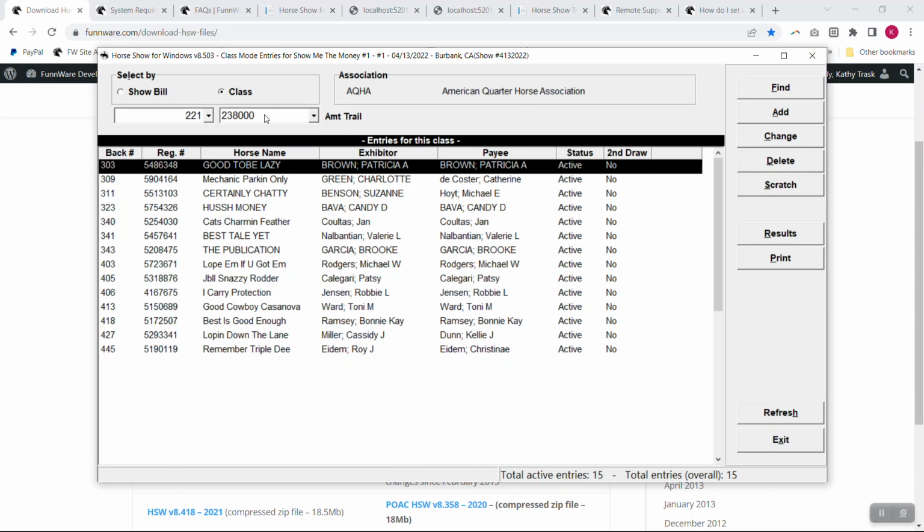Correct. So I have class 200 is my 13 and under class. Class 201 is my 14 to 18. I have to add the all age. I can't add the all age as class 201 because there already is a class with that number currently. So I'd have to add it as 999. Okay, so combine the classes into that youth, and then go back into 999 and change it to 201.